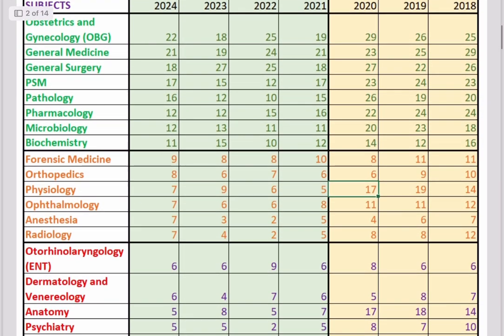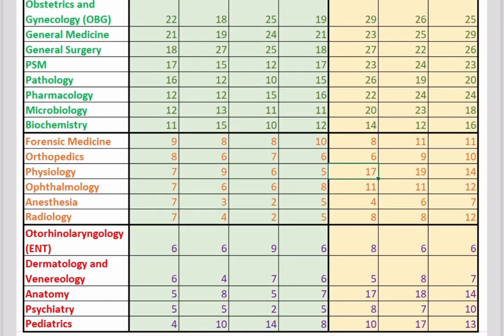So let's have an analysis of the NEET PG question-wise subjects. Here the first 8 subjects are the major ones, which are the high yielding ones. As you can see, OBG, general medicine, general surgery, PSM, patho, pharmacology, microbiology, and biochemistry are the high yielding ones across the years, that is across the past 7 years. Then the middle yielding subjects are FMT, orthopedics, physiology, ophthalmology, anesthesia, and radiology. Now, the last set, the less yielding subjects, are ENT, dermatology, anatomy, psychiatry, and pediatrics.